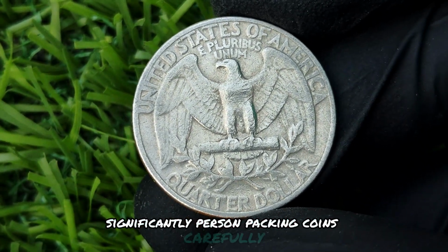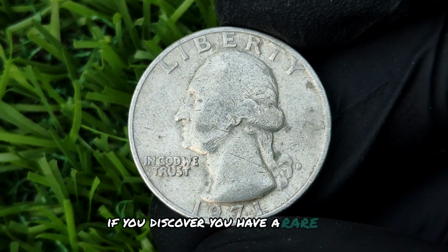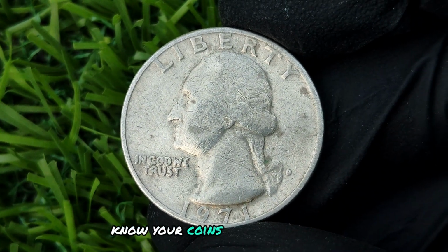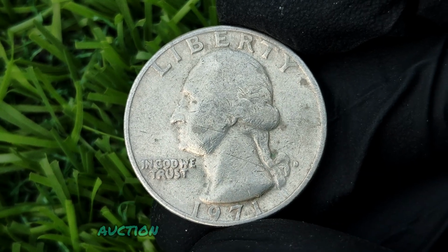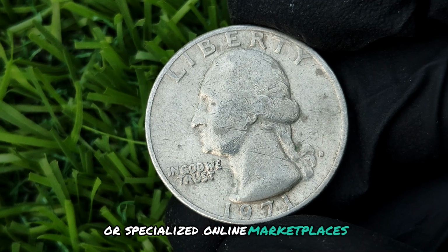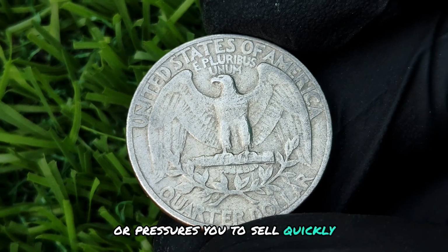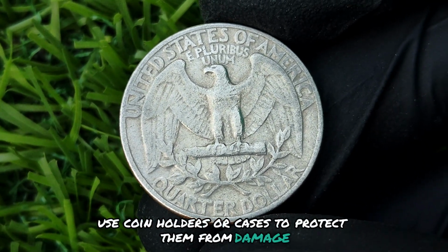Person packing coins carefully. Meeting a coin dealer, online auctions. If you discover you have a rare or valuable 1971 D quarter, here's how to get the best price. Know your coin's grade and rarity before selling. This adds credibility. Use auction houses, trusted coin dealers, or specialized online marketplaces like Heritage Auctions. If a buyer offers you way below market price or pressures you to sell quickly, be cautious. Use coin holders or cases to protect them from damage.